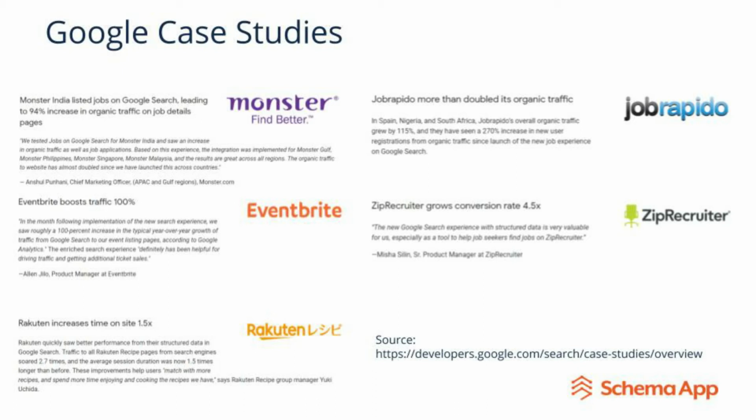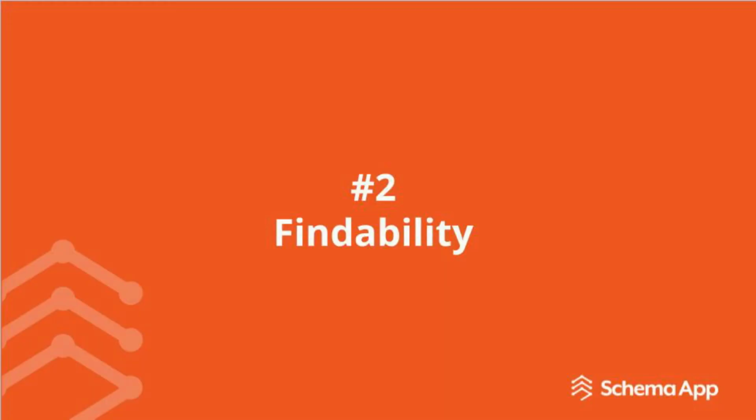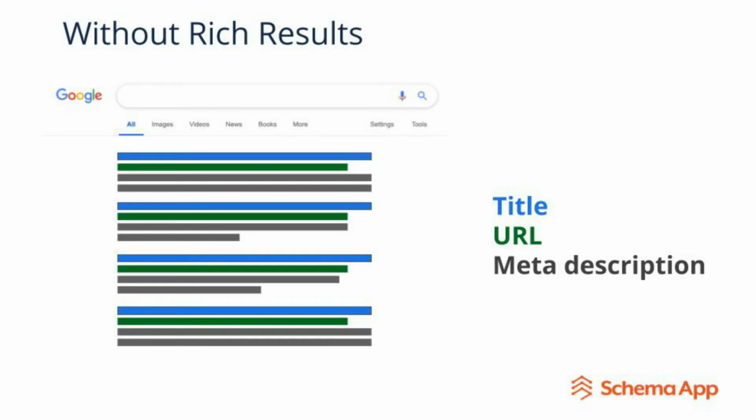My first reason why you should do structured data. But if you don't believe me, let's go over the other 15. The number 2 is findability. So let's go through the basics here.